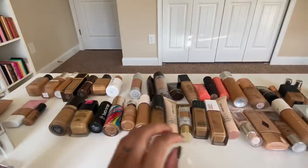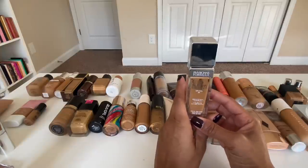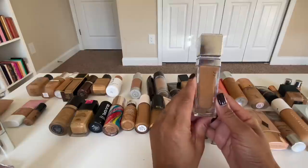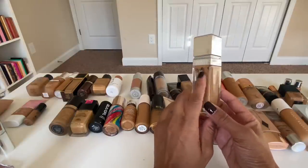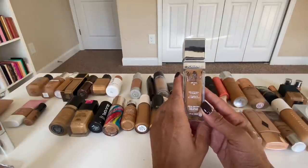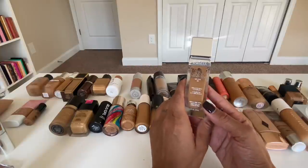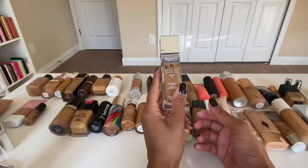Definitely a keeper. Physicians Formula, the Healthy Foundation. So this one is in the shade DN3. It's a good shade match. I don't even think this one is sold anymore in the drugstore. But it looked very beautiful on the skin. It gave the skin a nice healthy glow. And I'm gonna declutter it because I don't reach for it. But this was a beautiful foundation.